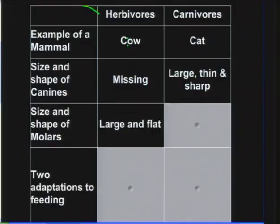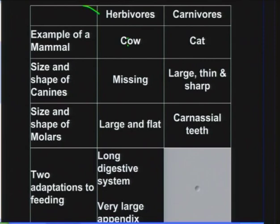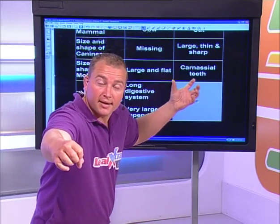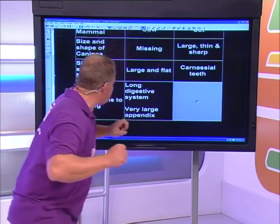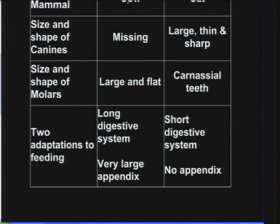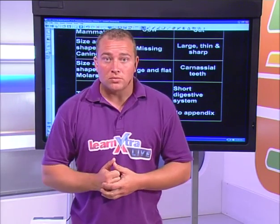Then, the size of the molars. The cow's are flat and large, and the carnivore, which of course is your cat, has mainly got your carnassial teeth, right, instead of your molars. And then, of course, feeding, two things. Long digestive system, because it's got to break down your plant stuff. And lastly, it's got your appendix, which breaks down cellulose. Your cat has got a short digestive system, and it does not have an appendix. Hopefully, I've left you with a lot of thought, okay?